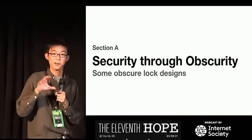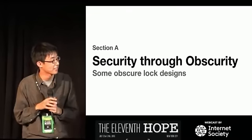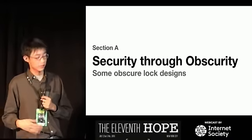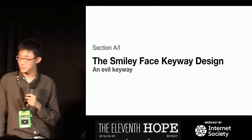Okay, now is the good part. After all this, we get to talk about actual lock design. So yeah, none of that boring stuff anymore. Security through obscurity, some obscure lock designs. So first we have the smiley face keyway design.